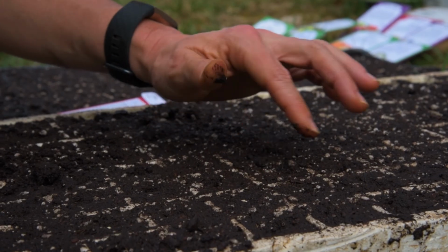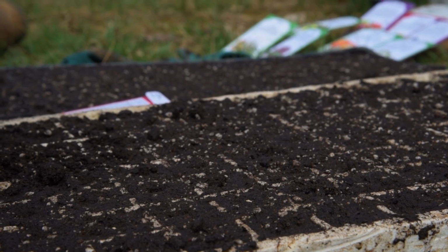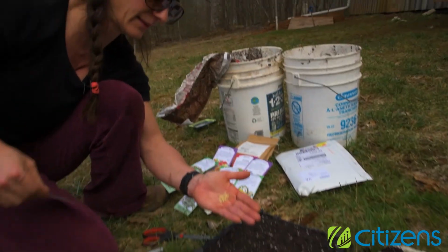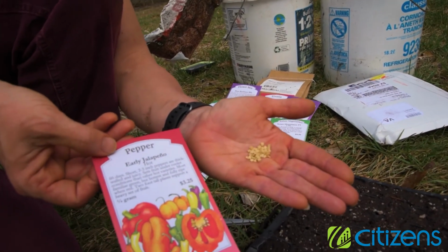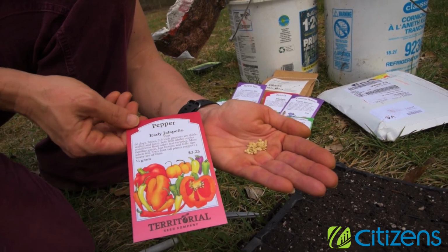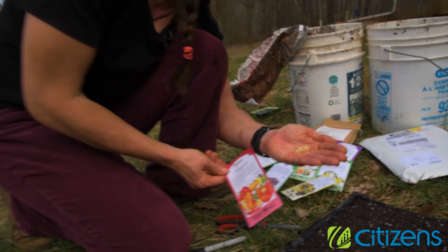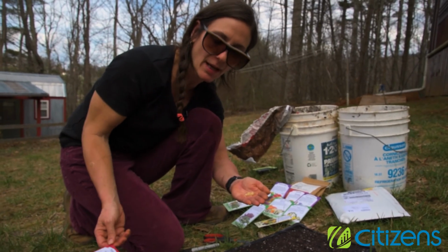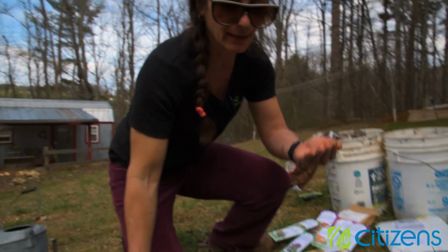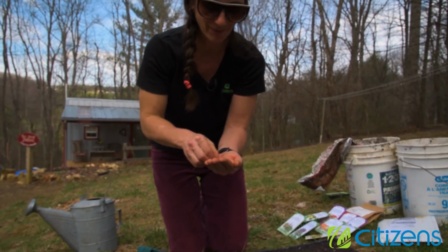So, make sure I got them all. There they are. They're early jalapeno. I love to plant these. We actually use jalapenos as a condiment. I pickle them and we eat them with eggs. Of course, we love tacos, so they go really well with that. Gives a little kick and salt to a meal.